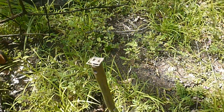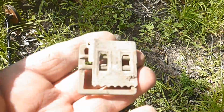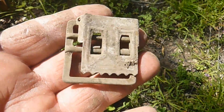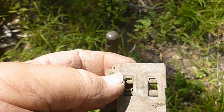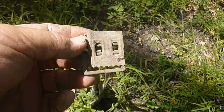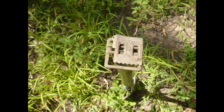Okay, our first target is a belt buckle. Looks like someone's stood on it. That's why it's out of shape. Okay, so that's our first target for the day. One belt buckle. It's pretty big. That was only about an inch down, so we'll endeavour to find some more relics today.